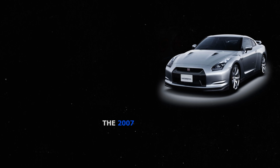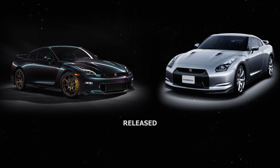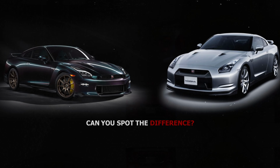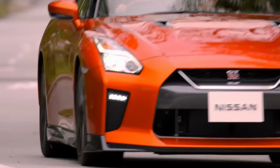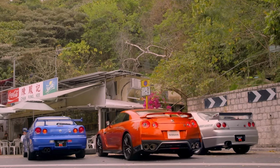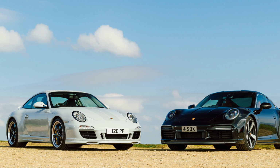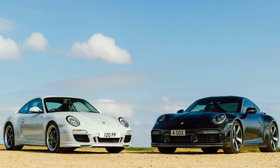This is the 2007 Nissan GTR, and this is the GTR that was released recently. Can you spot the difference? Yes, you can, but they're insignificant, especially considering the 17 years gap between the two. For example, this is how the 911 from 2007 looks compared to the 2024 model. However, Godzilla's run comes to the end.